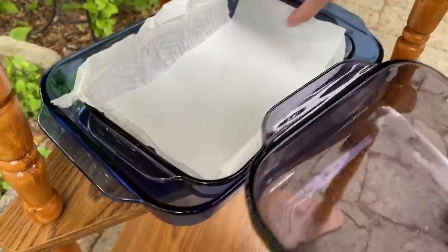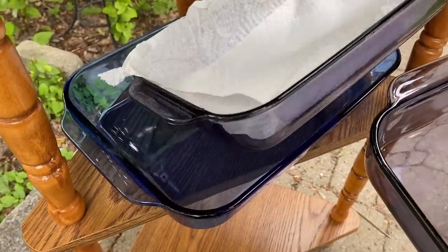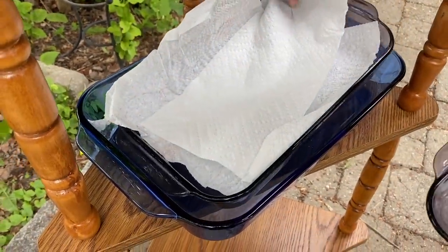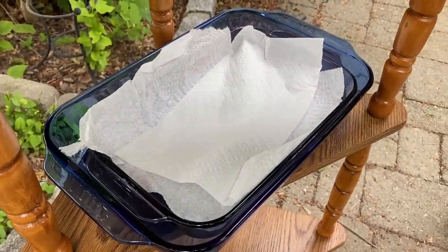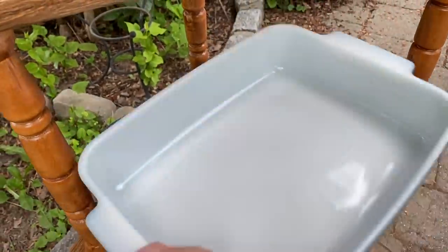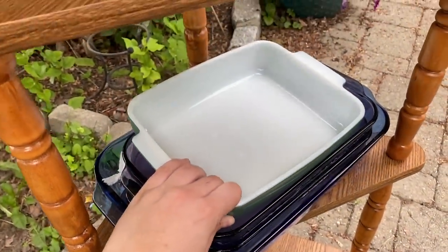We have a square one in purple. Oops. But I mean, how could you not? Yeah. We'll definitely use these. We will definitely use these. We don't have a long baking dish, so that is really exciting. I mean, I don't know, how can you throw it away? Yeah. So that was the Pyrex haul.